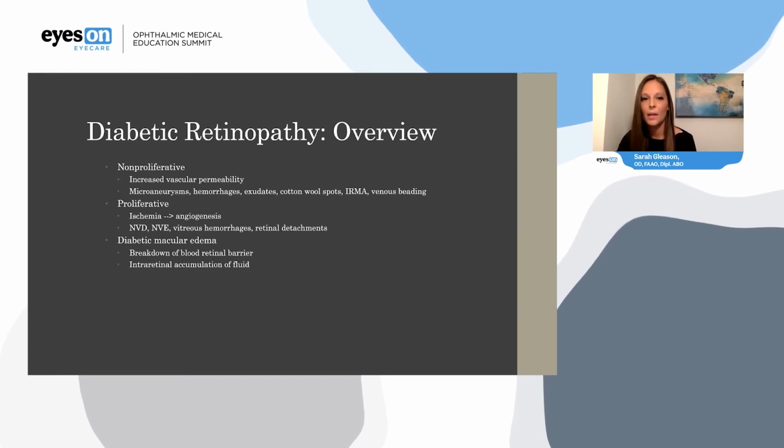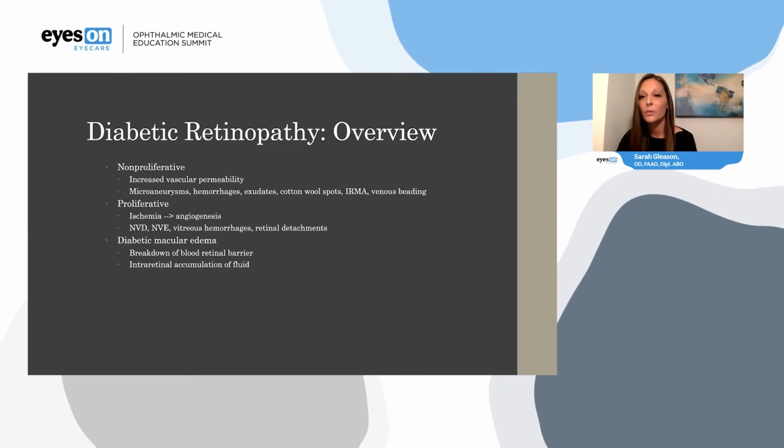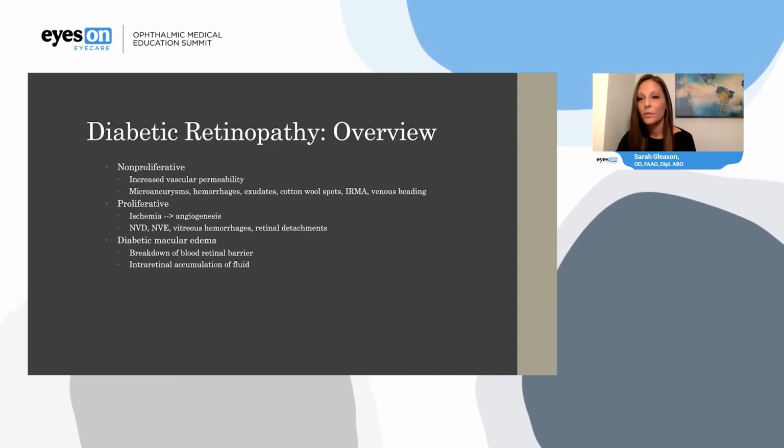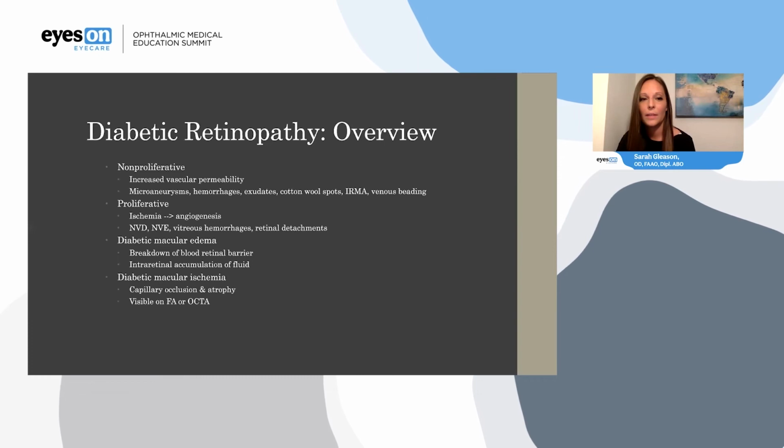Of course, we have diabetic macular edema. We're very familiar with this, as it's the most common cause for reduced acuity in our patients. In this case, we have a breakdown of the blood-retinal barrier, and this leads to intraretinal accumulation of fluid. In our patient, this didn't end up being something so significant that we were dealing with, but we see this very frequently. And we also have diabetic macular ischemia.